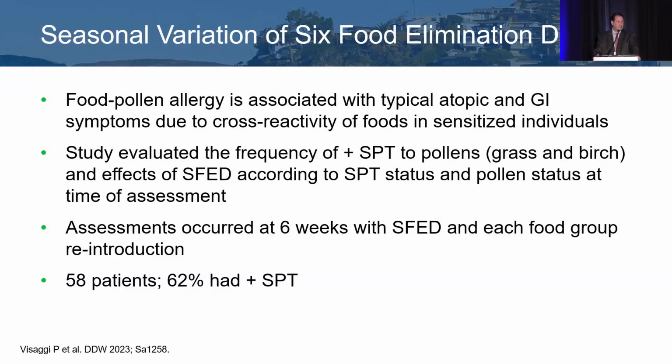What these individuals did is they looked at patients with positive skin prick tests. These are all EOE patients, or patients with atopy and GI symptoms, primarily EOE type symptoms. Then they put them on a 6-food elimination diet, and this was the whole punchline of the abstract, they looked at their response to that diet at different seasons, whether it was allergy season and pollen season or whether it wasn't.